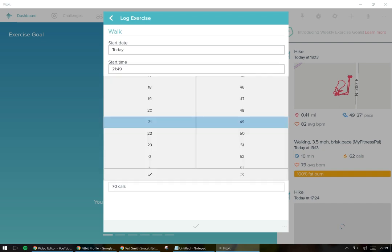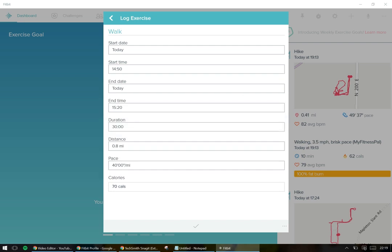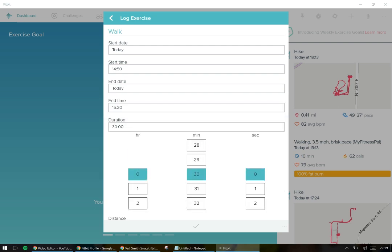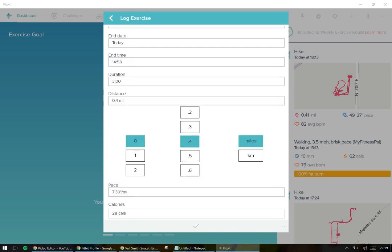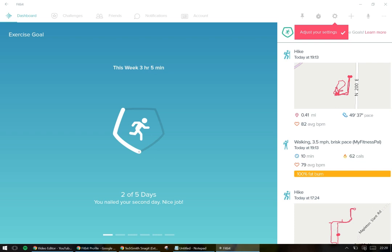So we go back to the 2 o'clock hour, and I'll just say it was towards the end of the hour. Click the checkbox, end time. Okay, so I just changed the duration to, we'll just say 3 minutes. And the distance, it really needs to be subtle, like 0.1, and then checkbox. And what that does is that's going to add an activity of that small amount, and then it will tell the Fitbit app that I was actually moving during that hour.